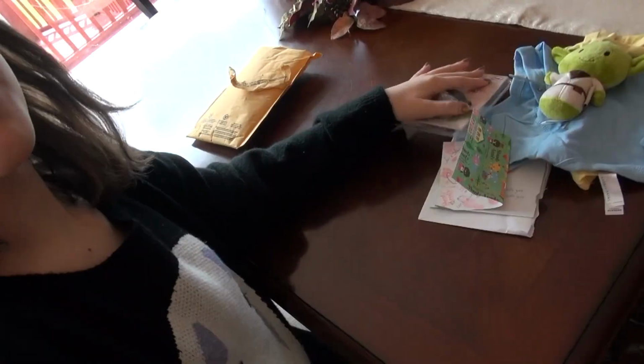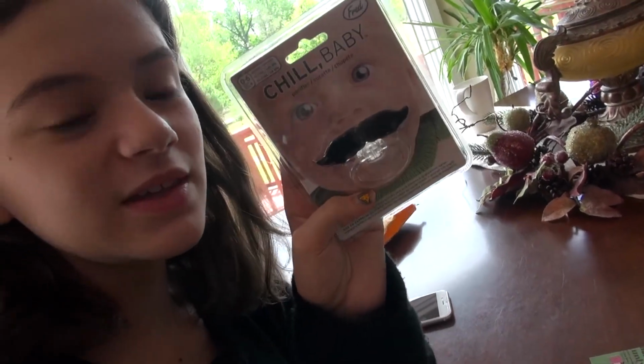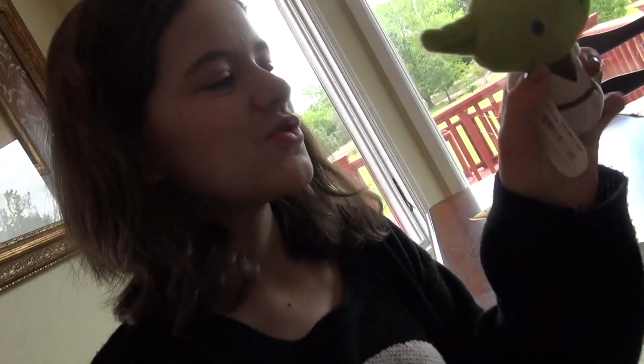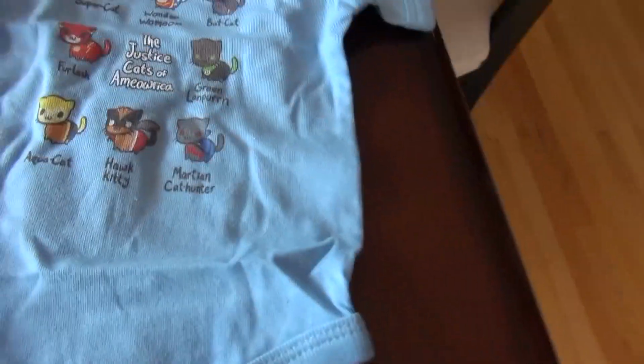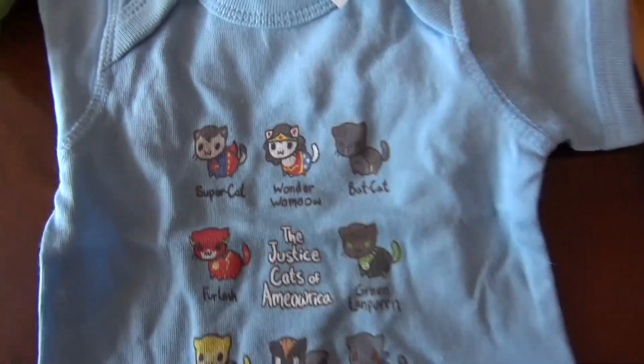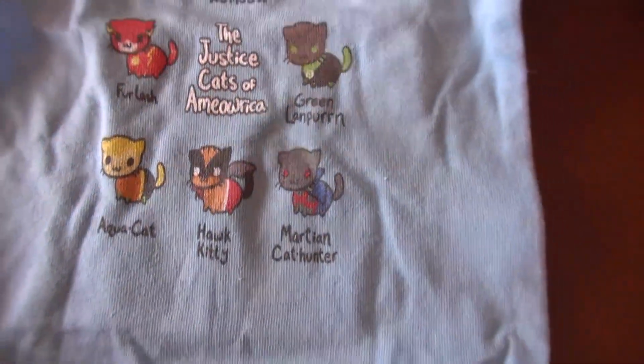So right here we have some gifts from Kid Toy Testers. We have a cute little baby with a mustache binky. So next up, we have a little Yoda, a Disney itty bitty Star Wars, and it's super cute and adorable. And then my arm's tired. And then we have a superhero cat, the Justice Cats of Meowka, because cats are the best creatures to ever live. Yes. And keep in mind, humans are creatures too.